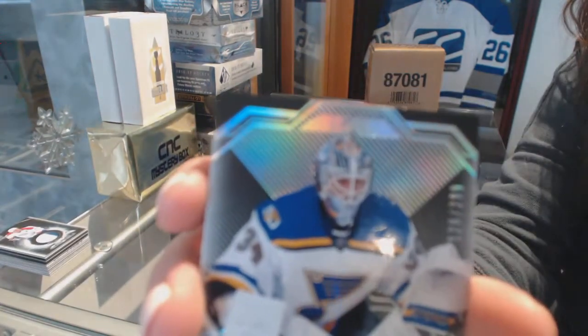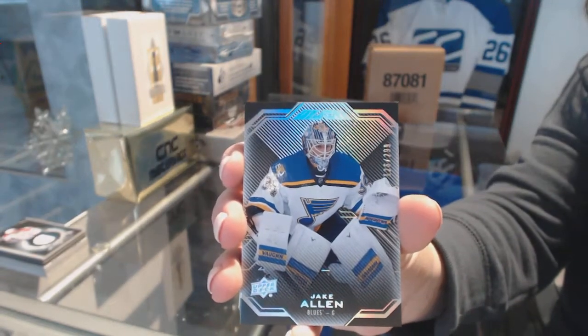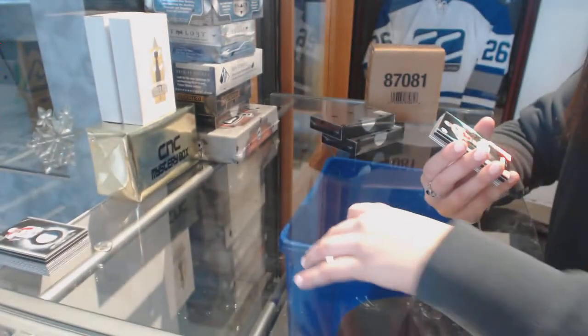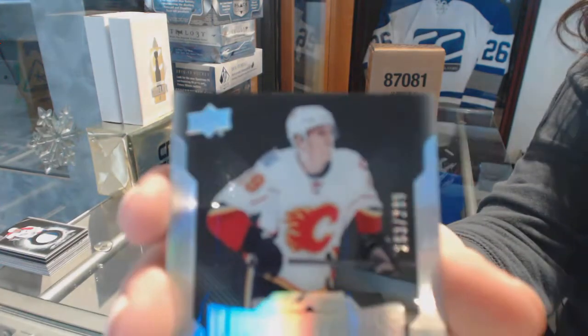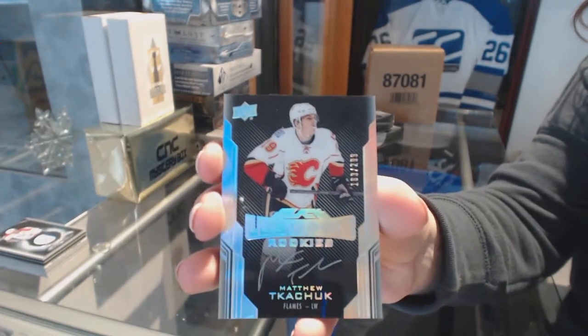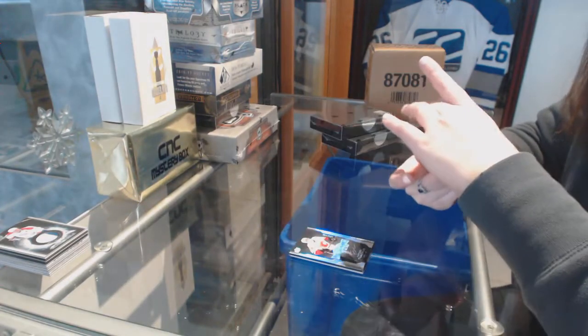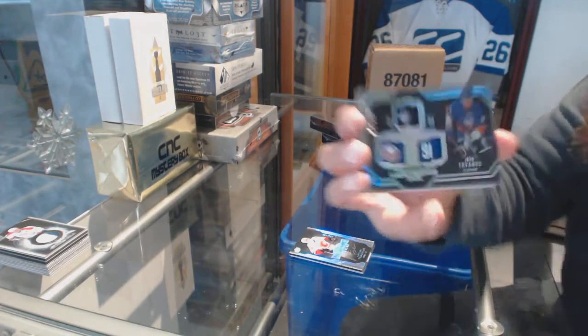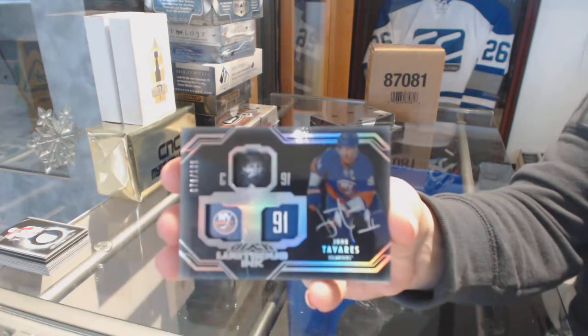Base number /299 for the St. Louis Blues, Jake Allen. We've got a lustrous rookie auto number /299 for the Calgary Flames, Matthew Tkachuk. We've got a lustrous ink number /125 for the New York Islanders, John Tavares.